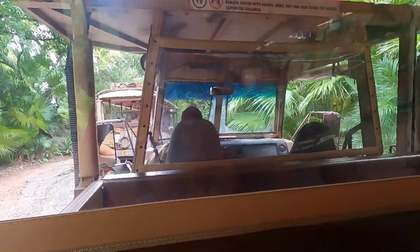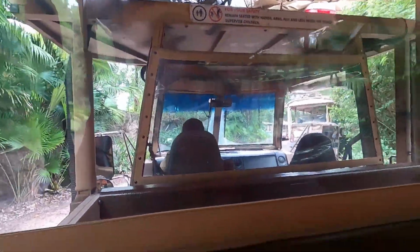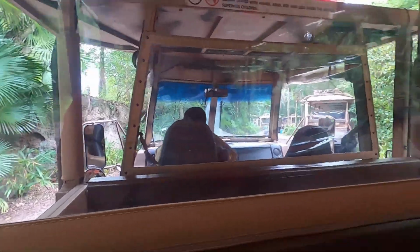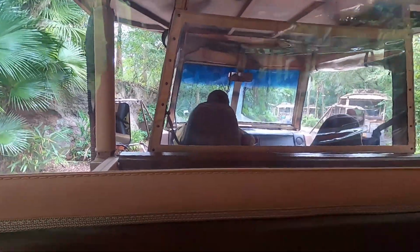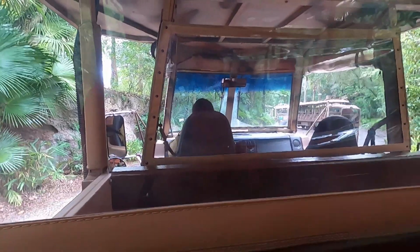Well, make sure you double check those seats and make sure you have all your belongings prior to exiting. And for those of you that are wilderness explorers, you've been riding on Simba 1. Did anyone have any favorite wildlife on the reserve today? Are there any favorites? Quite a few cool ones out there.